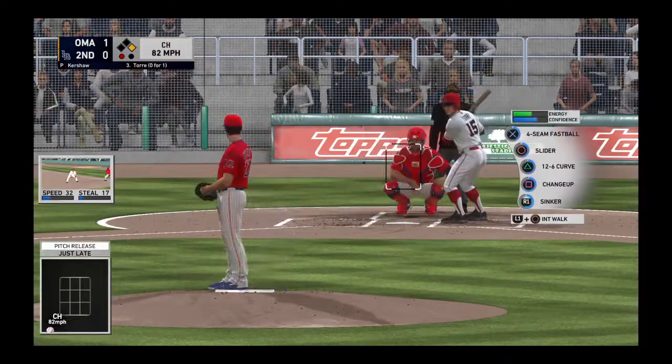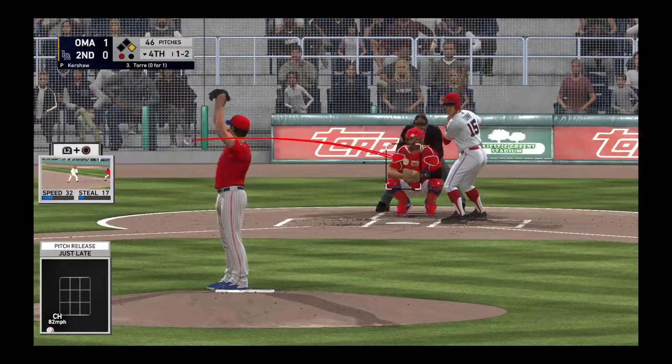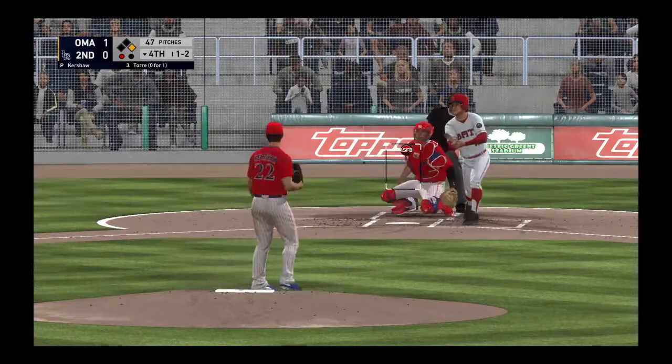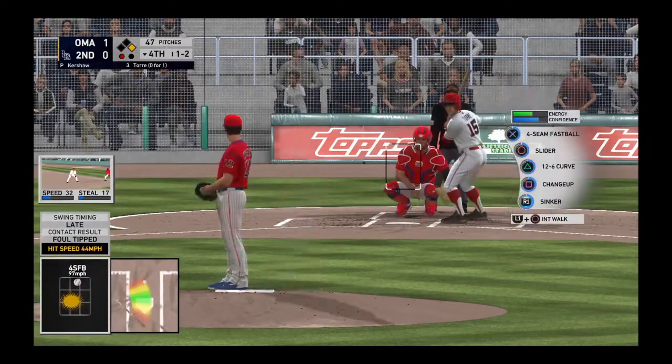And a changeup here, but that's taken low in the dirt for a ball. The intent with that changeup away was one thing and one thing only: get a double play ball. Nice job to lay off it at the plate, though.